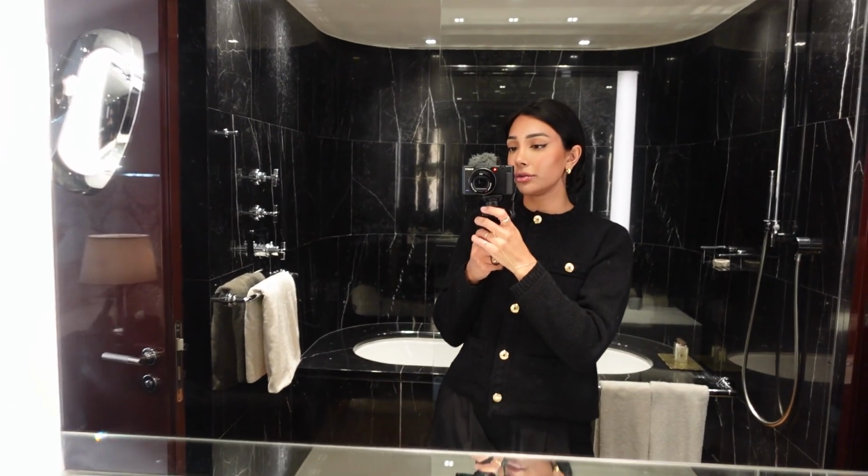I'll show you guys a better view. They're just so, it's like a crepey kind of material. They're just so easy to throw on, easy to wear with a t-shirt or jumper, and then I've got my loafers on. I love an all black outfit.